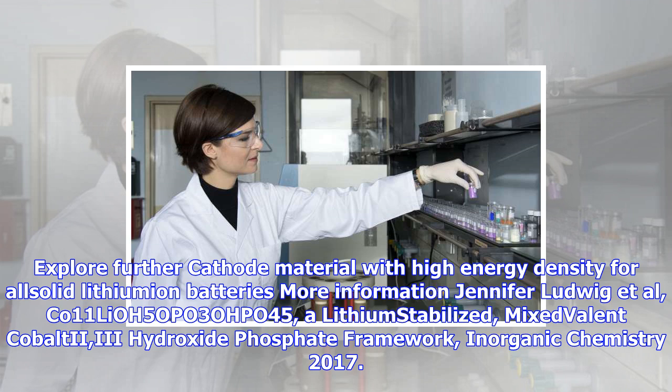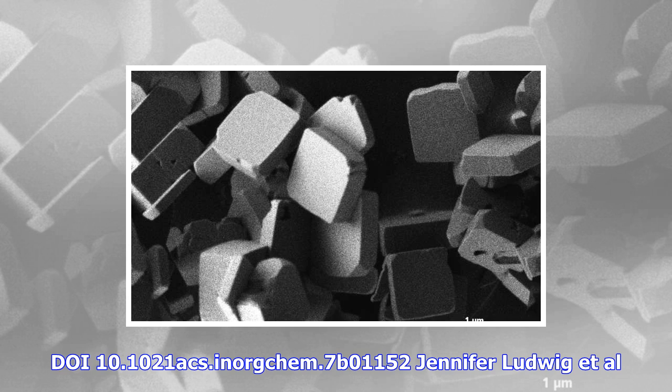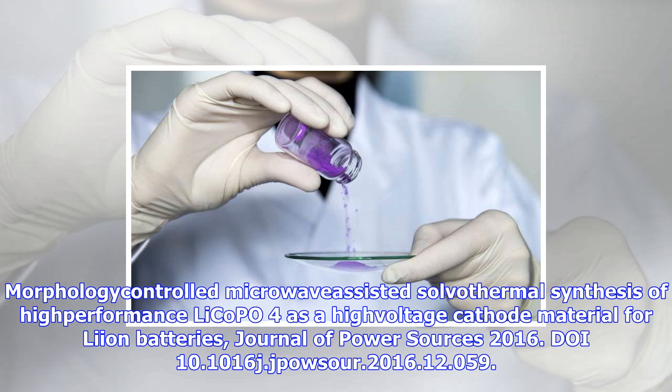Explore further: cathode material with high energy density for all-solid lithium-ion batteries. More information: Jennifer Ludwig et al., a lithium-stabilized, mixed-valent cobalt(III) hydroxide phosphate framework, in Inorganic Chemistry 2017, DOI 10.1021/acs.inorgchem.7b01152. Jennifer Ludwig et al., Morphology-controlled microwave-assisted solvothermal synthesis of high-performance LiCoPO4 as a high-voltage cathode material for Li-ion batteries, Journal of Power Sources 2016, DOI 10.1016/j.jpowsour.2016.12.059.